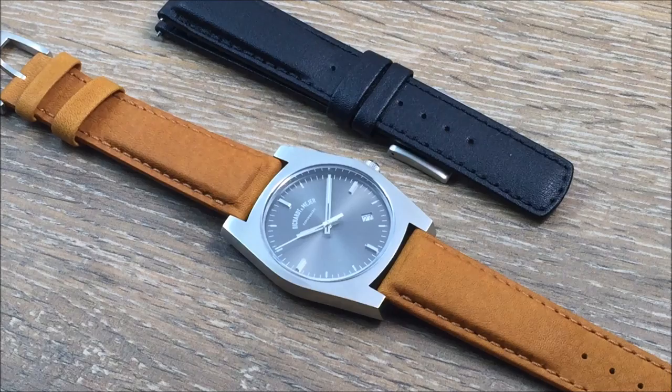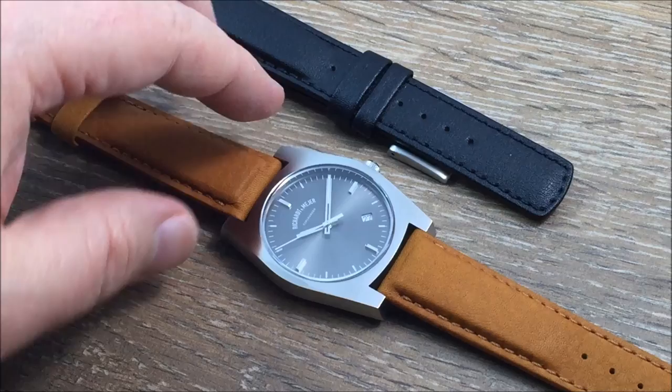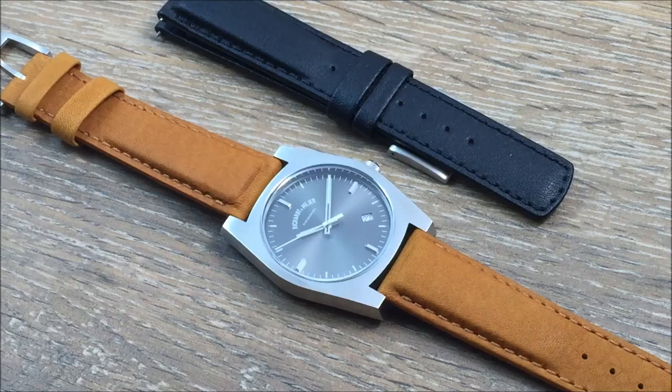The watch retails for $336.17 if you're outside of Europe. If you're inside of Europe, it's going to be $420.21. The watch is composed of 316L stainless steel, and it measures 38 millimeters across, 47 millimeters from lug to lug, and 20 millimeters at the lug width.